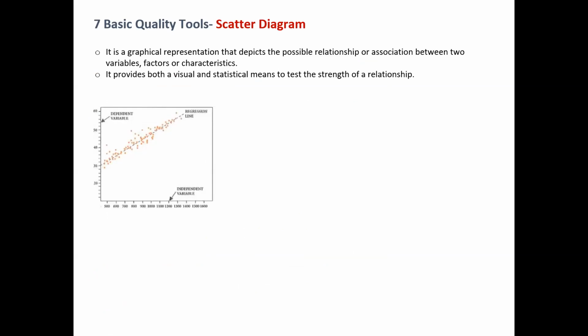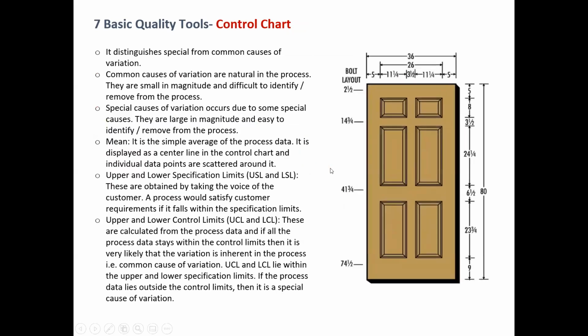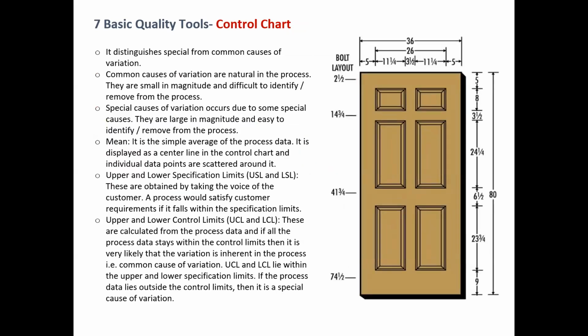Then the scatter diagram, which helps you understand the relationship between variables. In Six Sigma, we talk about collecting data and analysis, statistics. So here we have some relationships. Some are positive correlation, some are negative correlation, I'm talking about proportionality, and some have no relation. This is a scatter diagram when you draw it between two variables.